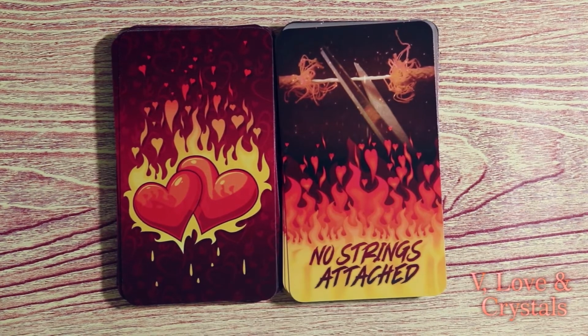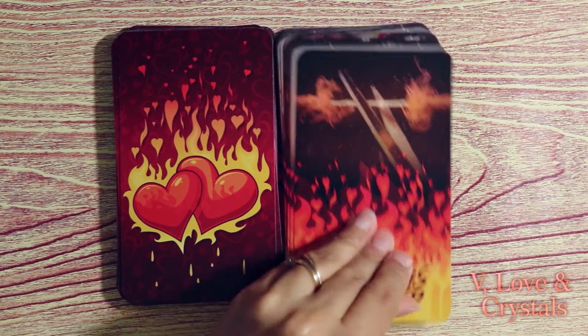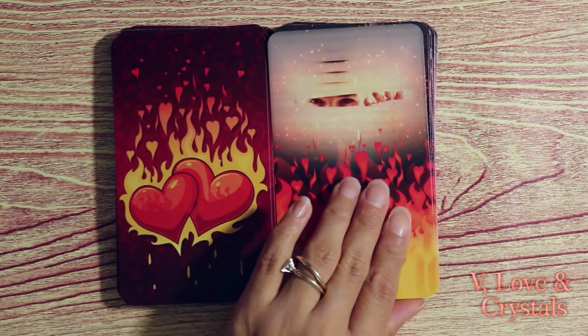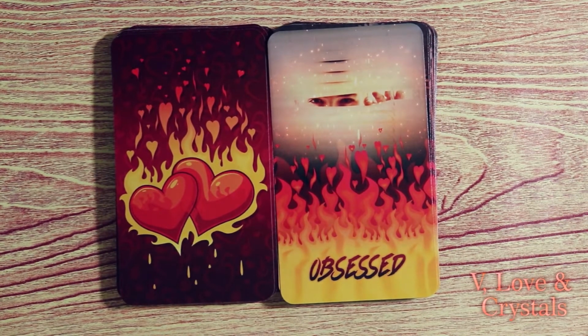No strings attached. It's like saying, let's just have fun. I don't want to tie us down just yet. Let's just wing it, see where the wind blows us. Let's not put a ring on it just yet. This can be like promiscuous energy as well. Just want to live the bachelor or the bachelorette life. No commitments, no obligations.